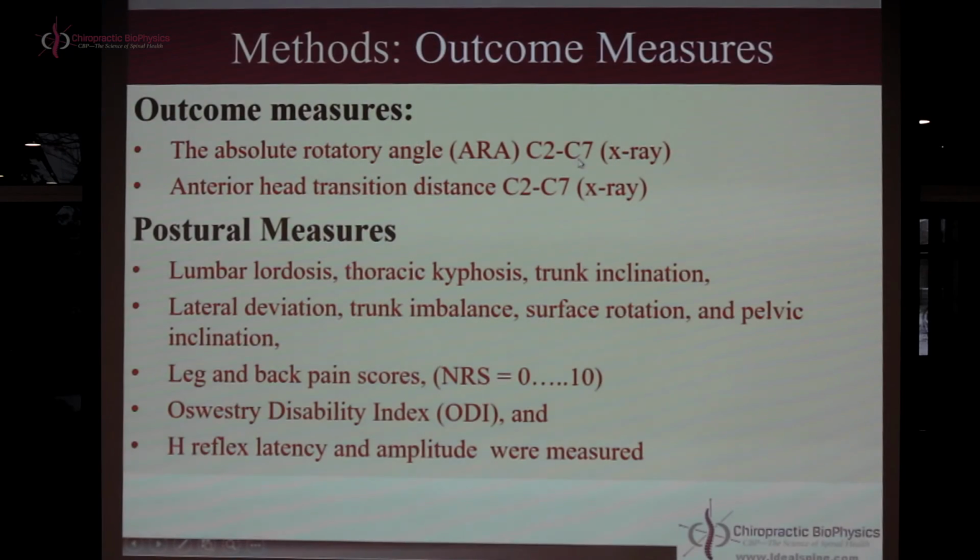Okay, so methods, outcome measurements. We're going to look at the cervical curvature C2 to C7 using the posterior body tangent lines, and anterior head translation C2 to C7. These are our 2 X-ray measurements. We're also going to use a 4-metric system looking at lumbar lordosis, thoracic kyphosis, and trunk inclination, and this is from the side, the sagittal plane. Then lateral deviation would be trunk translation left and right, trunk imbalances would be lateral flexions, and then y-axis rotation.